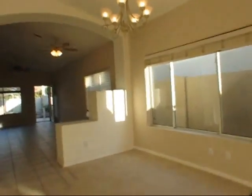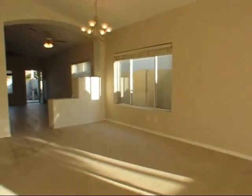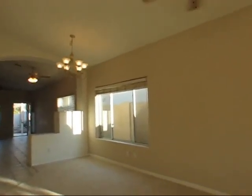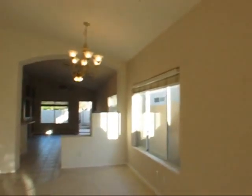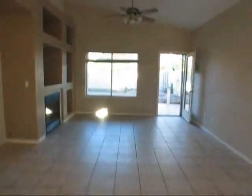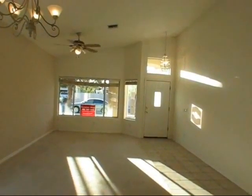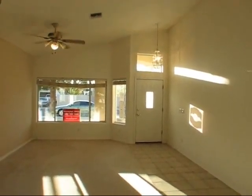Paint and carpet seem to be in reasonable shape. House needs a cleaning. There are blinds on the windows. I know who I'm shooting this film for, but we have a crack in the tile here that seems to manifest itself and run on down this way and run out this way. If this was a concern of yours, I would have this checked during your inspections.